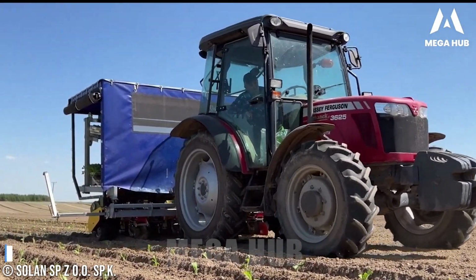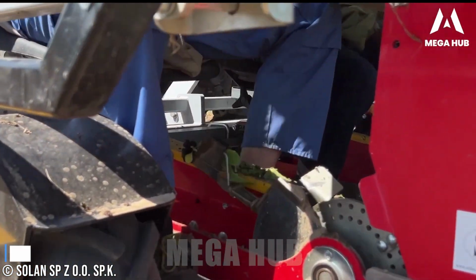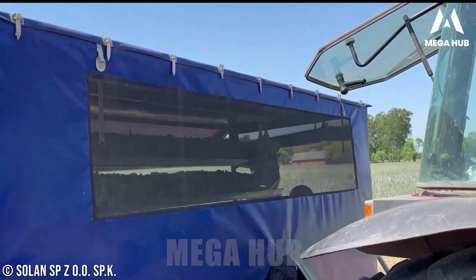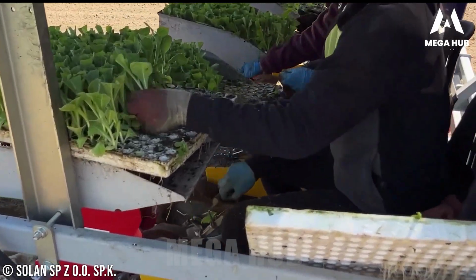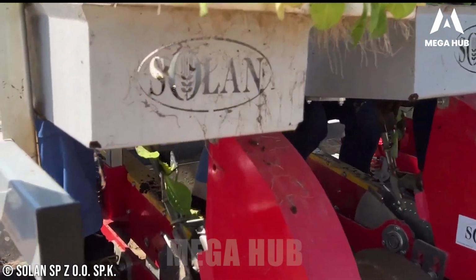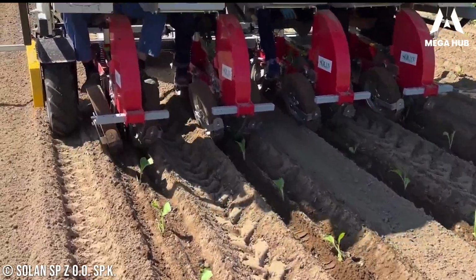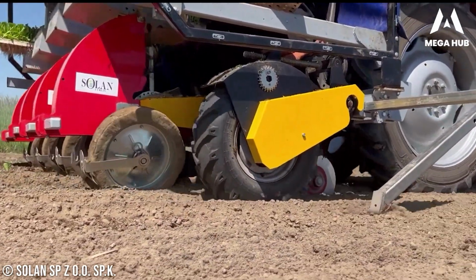Look at the Model R 4-row disc gripper planter go. Those kneading rollers pressing dirt just right to cradle tobacco seedlings without choking their roots. The row marker's a lifesaver, keeping your rows dead straight even when the ground's bumpy. And that roofing, it's not just shade. It's blocking harsh rays so your plants don't wilt before they start.